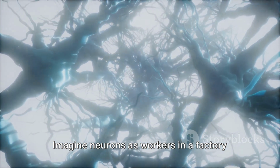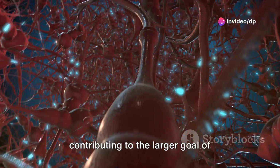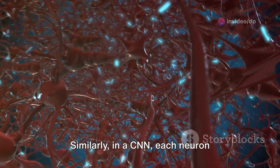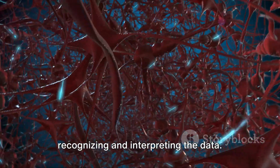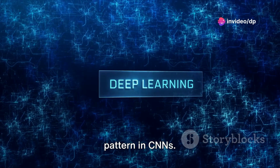Imagine neurons as workers in a factory assembly line. Each worker has a specific task, contributing to the larger goal of manufacturing a product. Similarly, in a CNN, each neuron processes a small bit of data, contributing to the bigger picture of recognizing and interpreting the data. Now let's talk about the hierarchical pattern in CNNs.